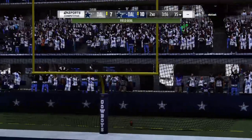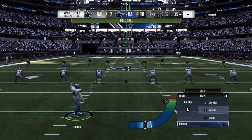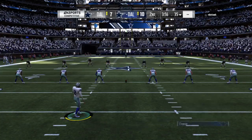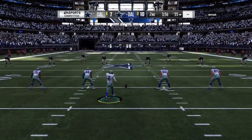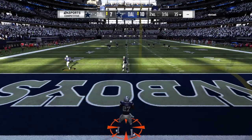And his kick is right there. It's good. And they take the lead here now at 10-7. So it's an old-school extra point that counts 3 times. So it's certainly a disappointment they weren't able to get it in the end zone.